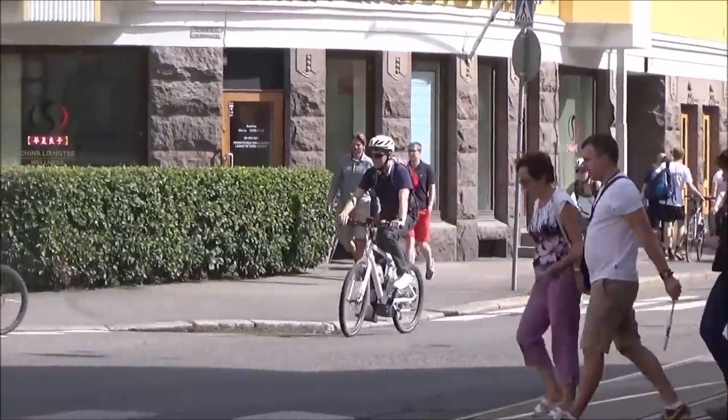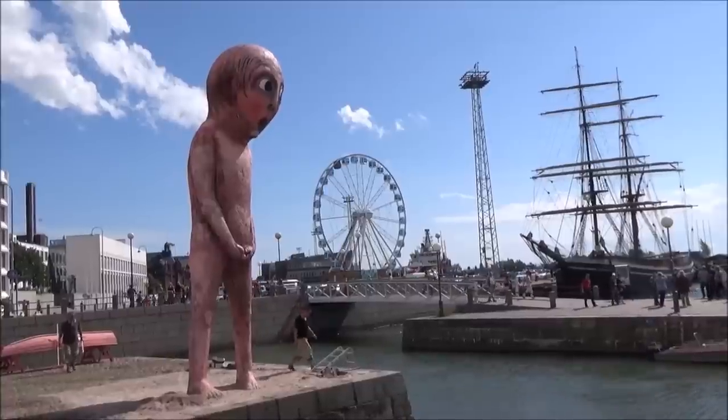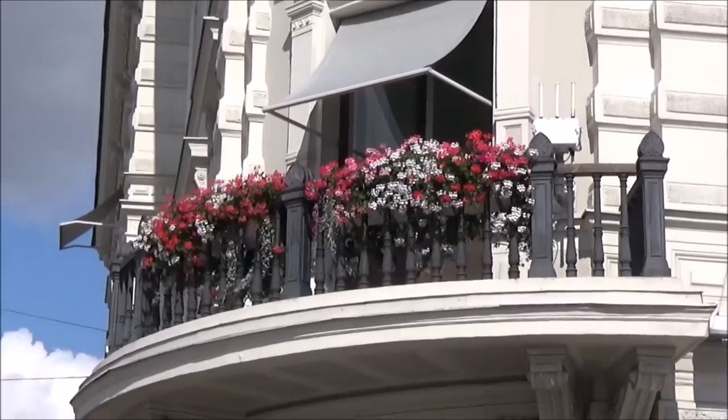This is a city that comes alive during the summer months, and it was great enjoying all the events taking place in the city as well as relaxing outdoors. We loved revisiting Helsinki and we discovered so many new places that we had completely skipped over the first time around.